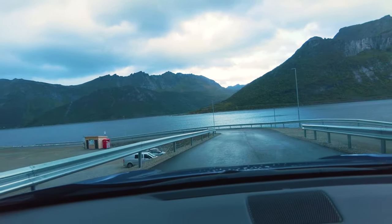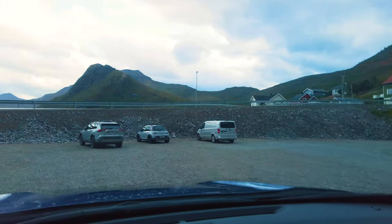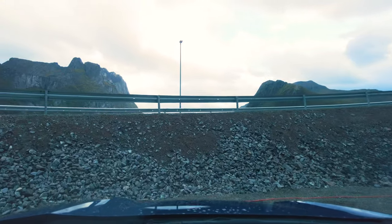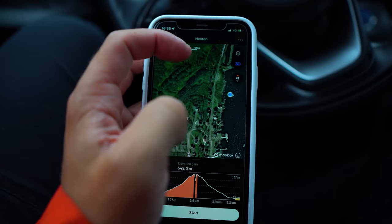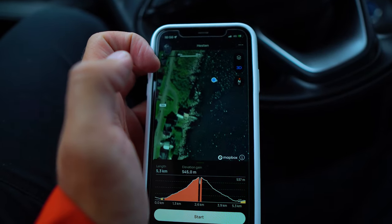Since it has become a popular hiking destination lately, a dedicated parking area has been created in a place where until recently the Norwegian Sea hit its waves. Even my old trails app shows that I am on water right now.